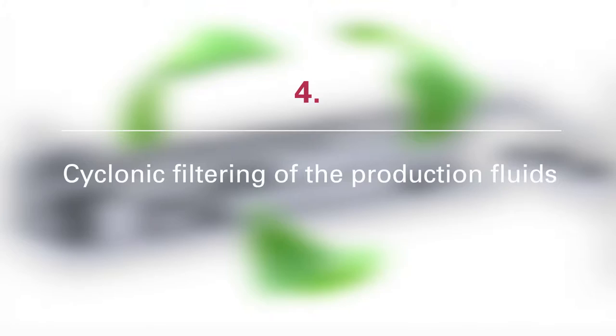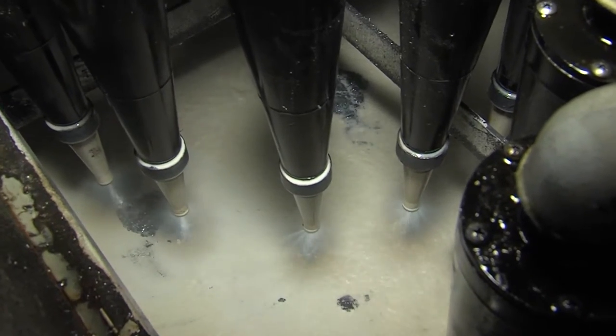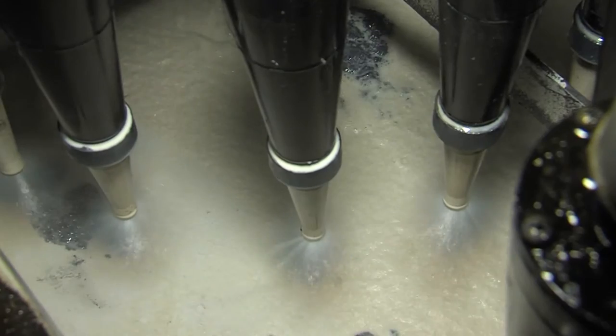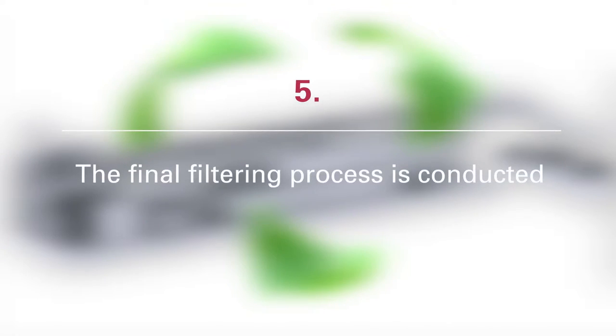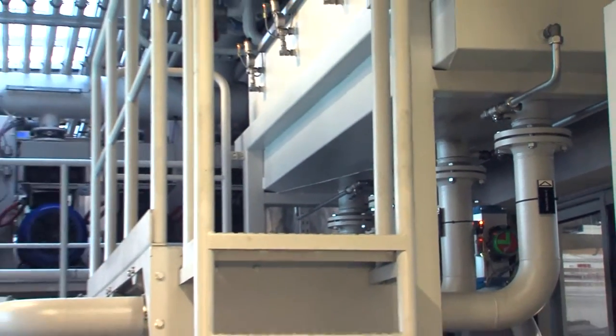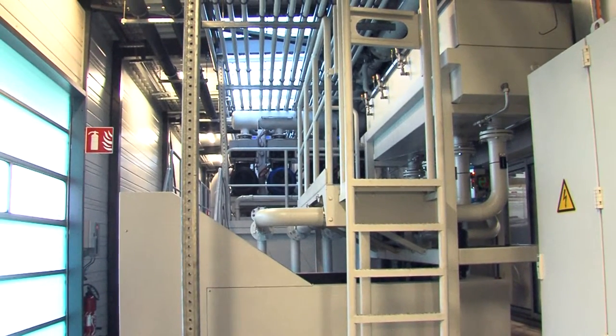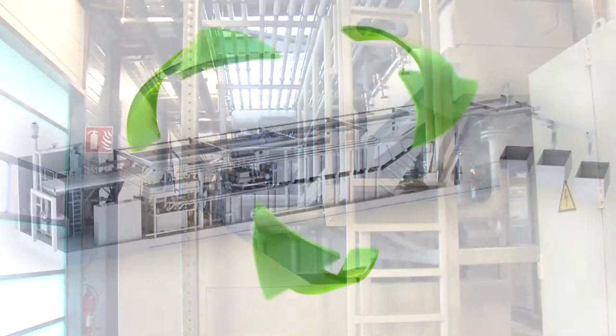Fourth step. The next step is the cyclonic filtering of the production liquids. It extracts all consumables. Fifth step. In the down back end of the unit, the final filtering process is conducted. Here, all paper is diminished from the liquids.